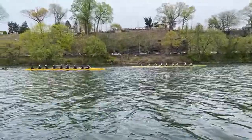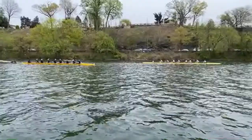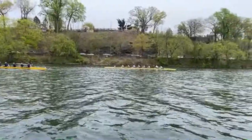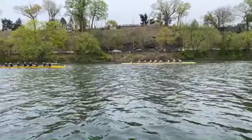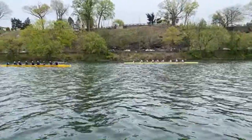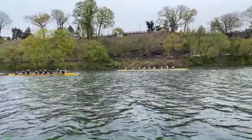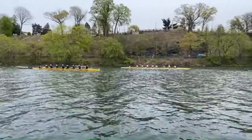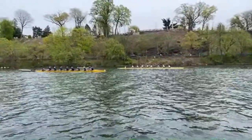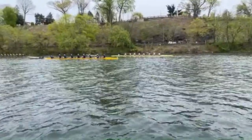We welcome you back to the Schuylkill River, Philadelphia, Pennsylvania. We have the doubleheader event for the Princeton men's heavyweight rowing team. They raced against St. Joseph University about an hour and a half ago, clean sweep of the Hawks, and now they line up against the Drexel Dragons.